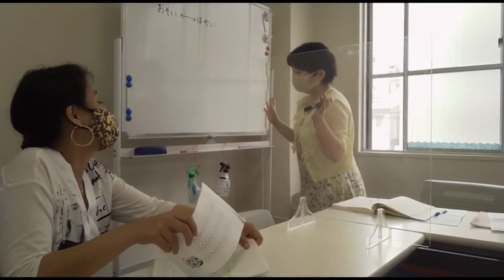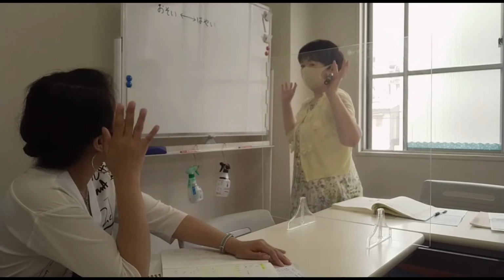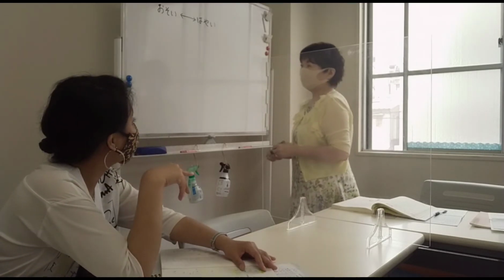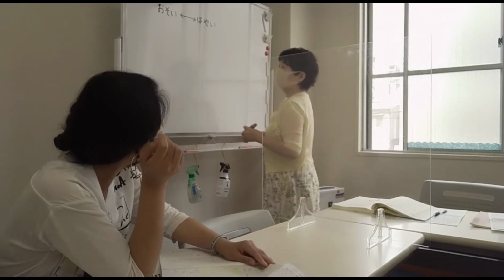Okay, additional lesson about length. We will specifically discuss long and short. Long in Japanese is nagai. Short in Japanese is mijikai. So let's use these in some examples.